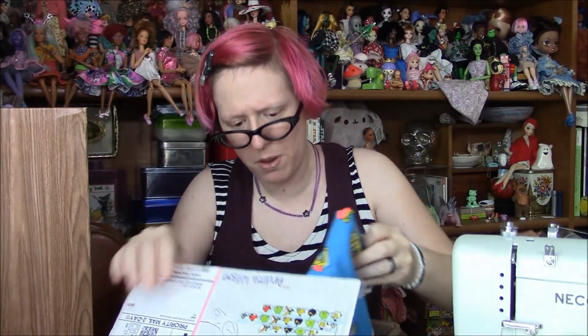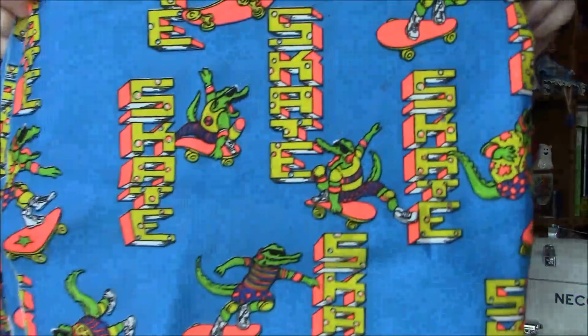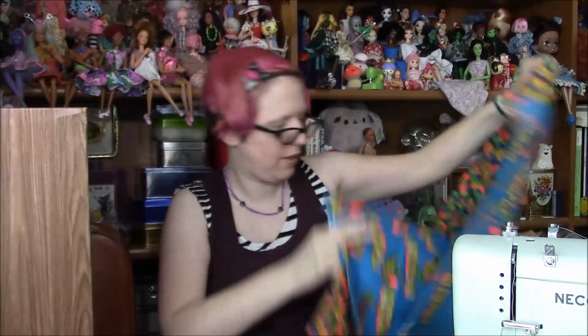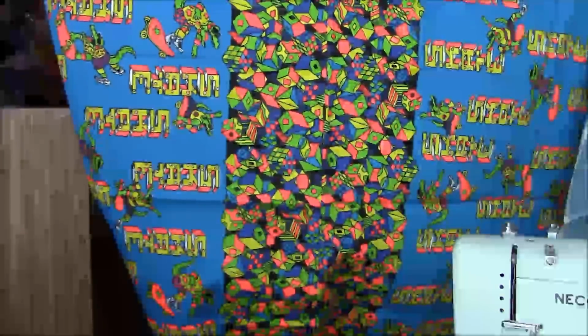And then also, fabulous. So what's it say? It says skate, skate, skate. Kawaii print. Oh, it gets better. I know. How can you look at something like this? Do I have it right side up? Yes. This. And think, how does it get better? That's how it gets better.